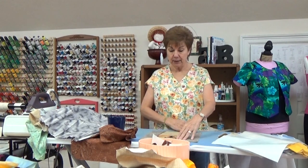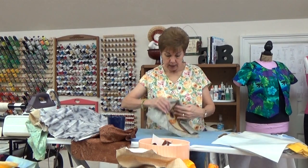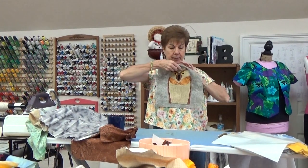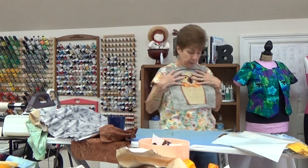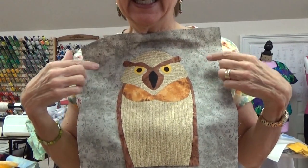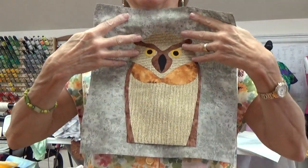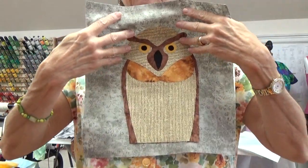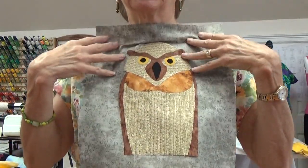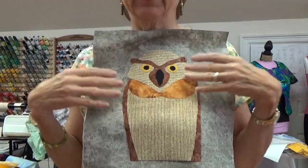Remember, they don't have names anymore. So here he is. I don't know if I can get him to stay on this background fabric. Maybe the background fabric's what I don't like. I don't know. Let me bring him over here. See, here he is. This is him. He's the last owl, so his name probably should start with a Z, although I'm not naming him anymore. But I don't know, he's just goofy looking, isn't he?